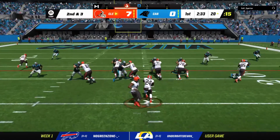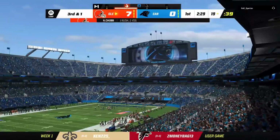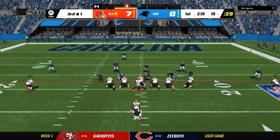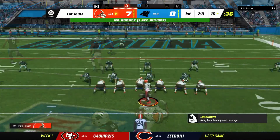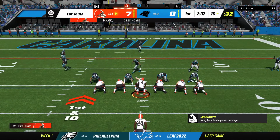A first carry now for Nick Chubb, and a couple of yards as they move it from the 21 to the 19. So they just need 1 yard here to pick up the first down. Watson to throw on 3rd and 1, and he's going to be brought down at about the 16. So the ball down to the 16 here for 1st and 10.